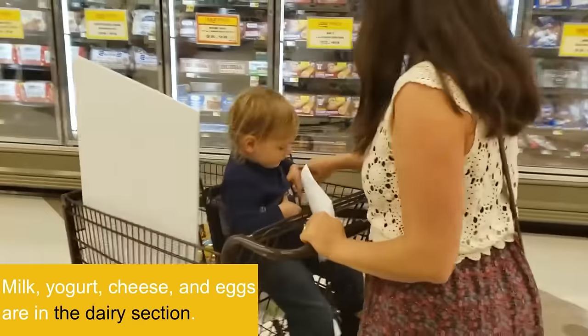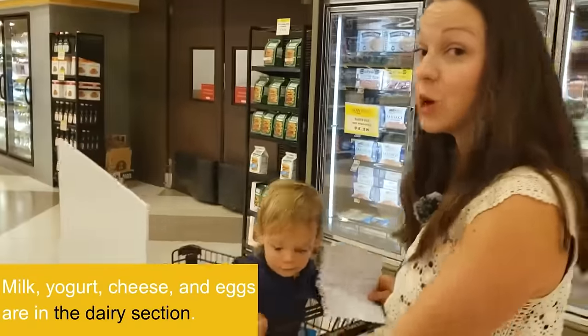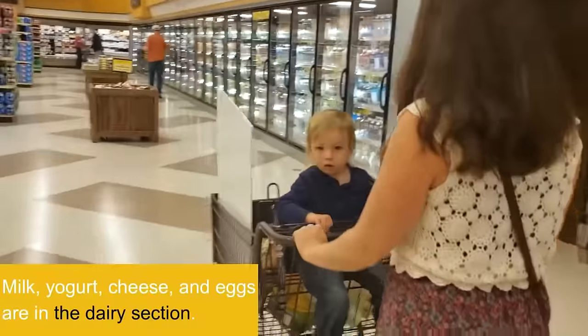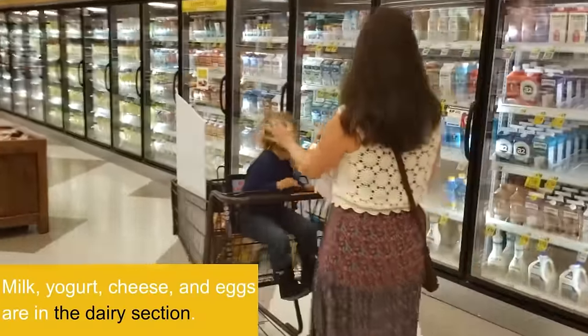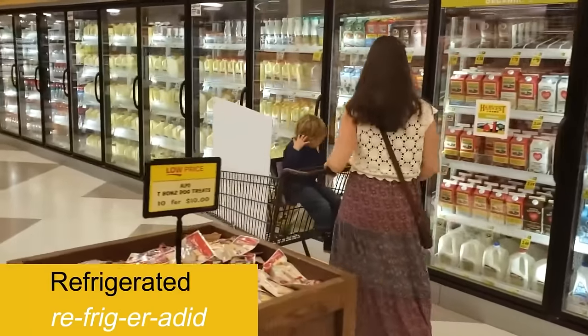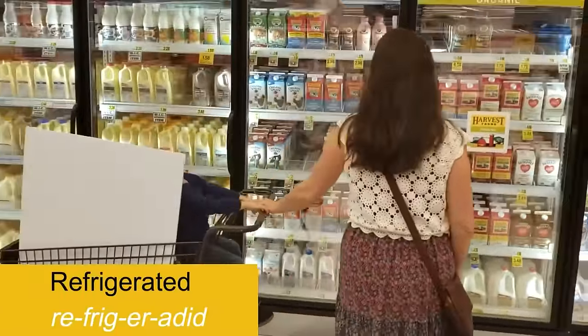Yes. Next, I'm gonna be walking to the dairy section. The dairy section includes milk products like milk, yogurt, cheese, and also for some reason, eggs are included in this. The dairy section is refrigerated. There are refrigerated items in this section. Let's take a look at this pronunciation.